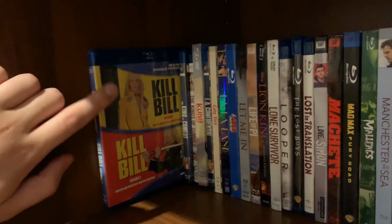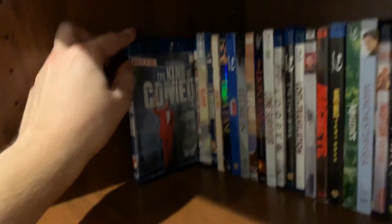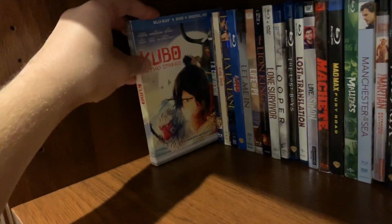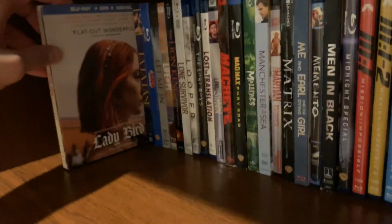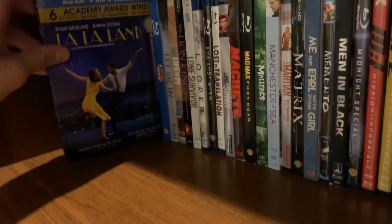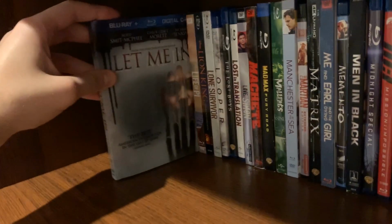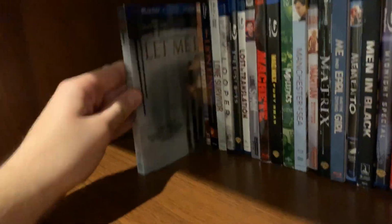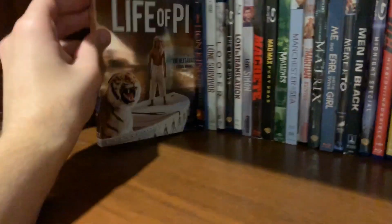Alright, next up we have Kill Bill Volume 1 and Kill Bill Volume 2. King of Comedy, The Kings of Summer, Kubo and the Two Strings, LA Confidential, Lady Bird, La La Land, The Lego Movie, Let Me In, which is a pretty recent pickup. Has this really cool slip. Have not watched the movie yet. Heard it was good though. Let me know what you think of that down below.